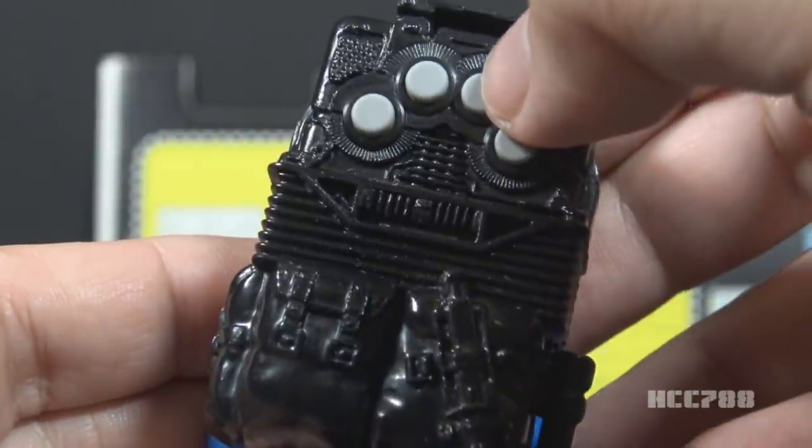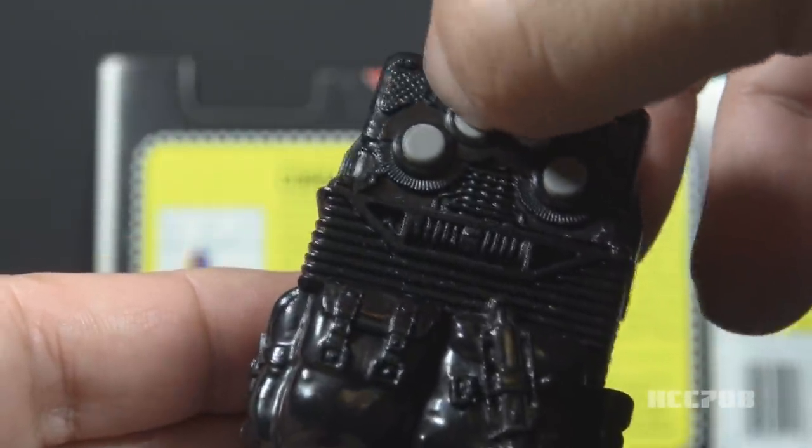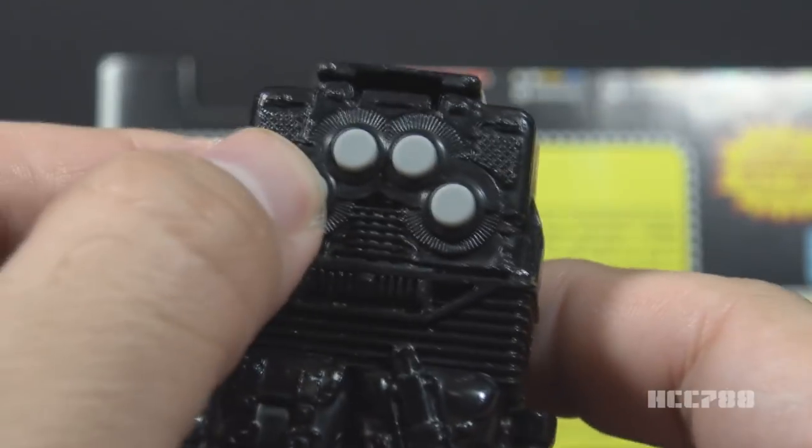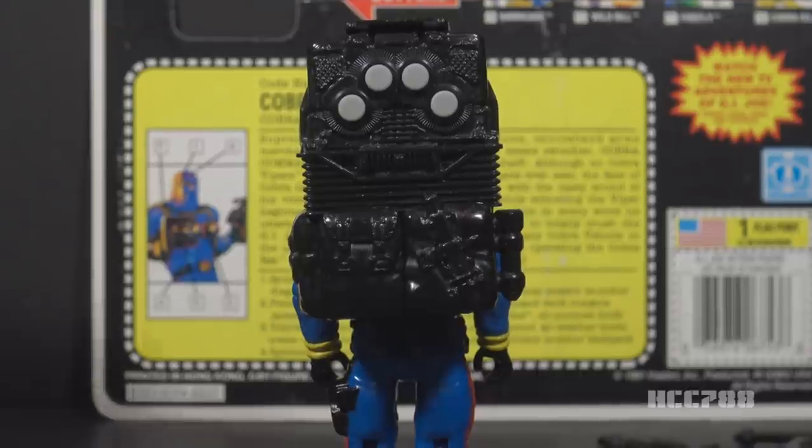Is this worth the inconvenience of having this giant backpack bolted to the figure? Not to me it isn't. I'll show you how to take this backpack off. They do intend for you to open it up because you will have to change the batteries. In fact, there are instructions for that on the card.